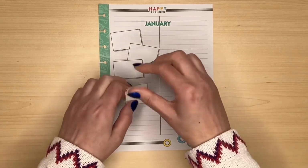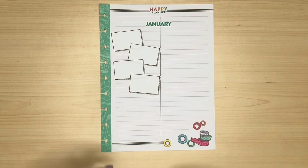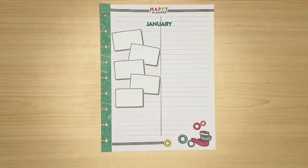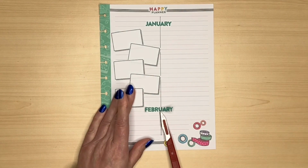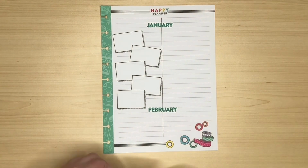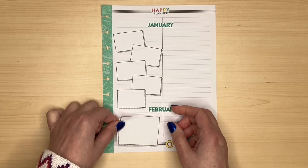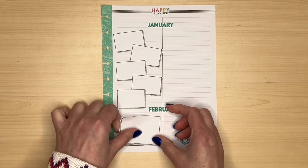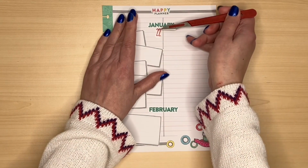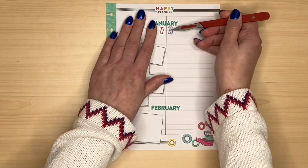Oh, might as well have it the same way up as all the others. One more for January. Then let's put in February. I was hoping to have a big box for February, if I can fit it. I need to make it clear that this side is 2022 and this side is 2023.